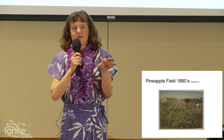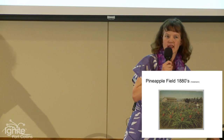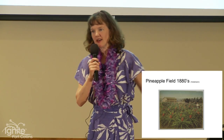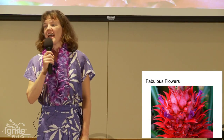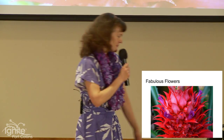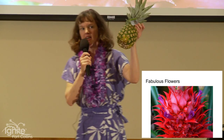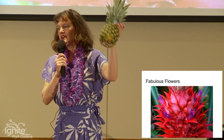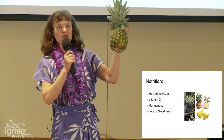So they grow on these great big spiky plants. This kind is the smooth cayenne, probably. That's the variety that we use most of the time around here. So they have fabulous flowers. I don't know if you knew that. Looking at the pineapple, you can see where all the flowers were, and all the fruits coalesce inside into the pineapple that we know and love, and it is so nutritious.